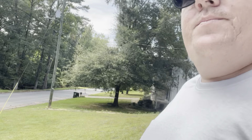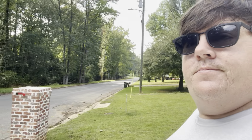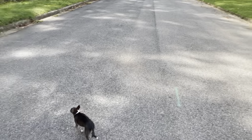Come on, Pump. Now, Pump, if a car comes, you gotta listen to me. Still have to be safe. I think it's about 2:30 in the day, something like that. Very private street. Very private street.